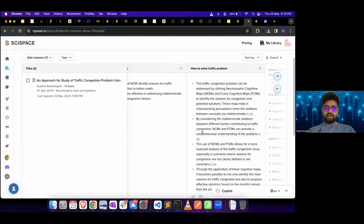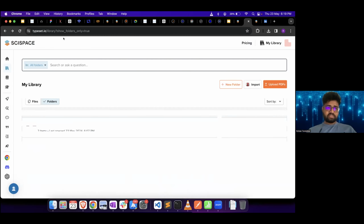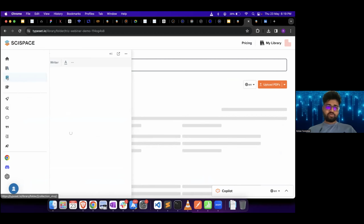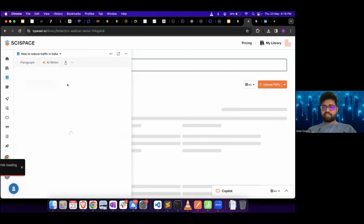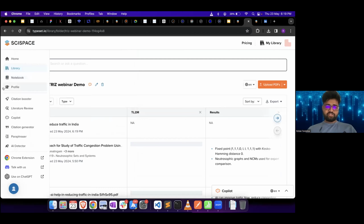Now, what we have as a feature here is called notebook. I can go to notebooks on the left. I'll create a new notebook, how to reduce traffic in India, and add it to this collection, the collection that I created for my traffic problems.